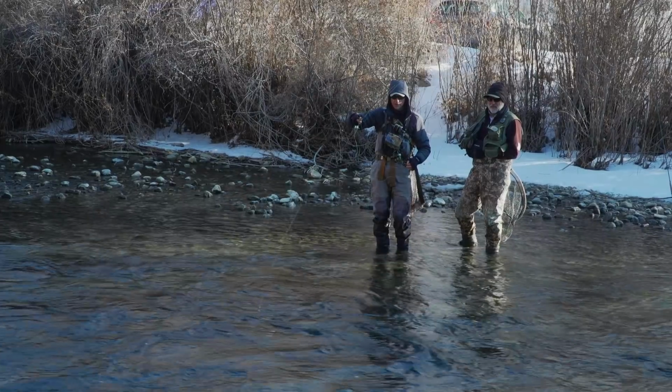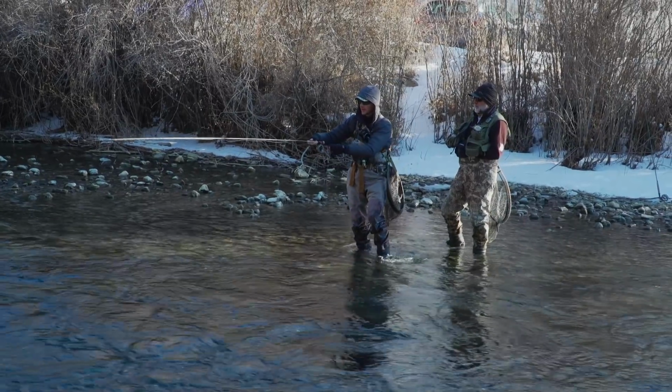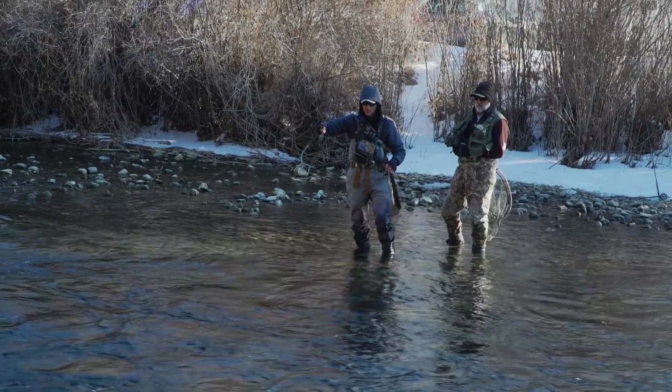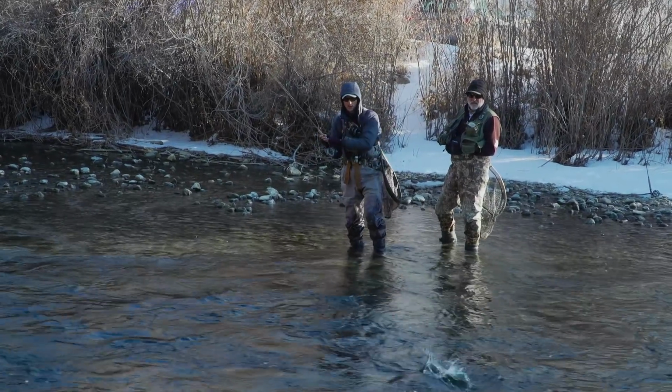And if you don't generate any line speed, it'll just never turn over behind you. You can wait however long the day is, and it's not going to get over behind you. Come on, wind. Settle down for a second. There we go.